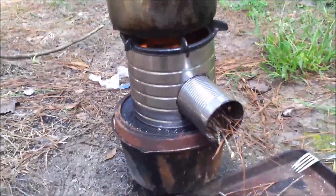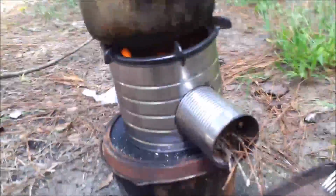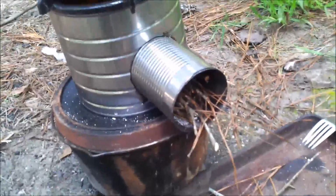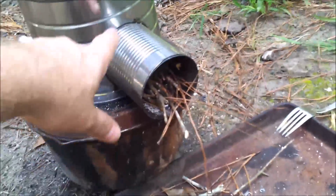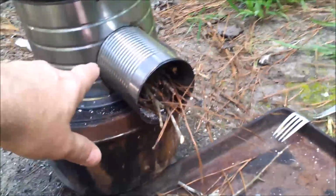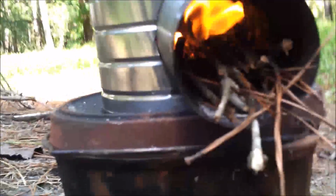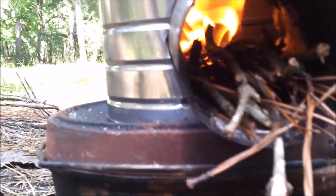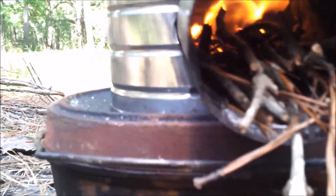Carolyn has made a rocket stove, and the idea behind it is you get a coffee can and you cut a hole in the coffee can the size of a vegetable can, and you cut the top and the bottom out of the vegetable can. And you start a fire and start feeding twigs into it. And this thing really cooks well.